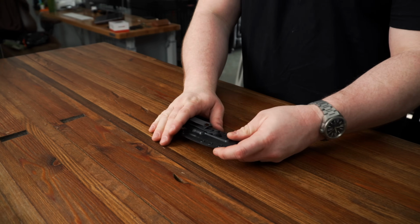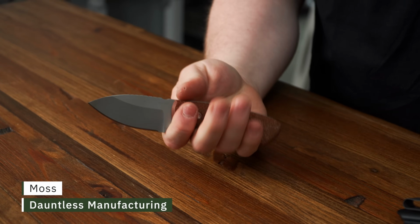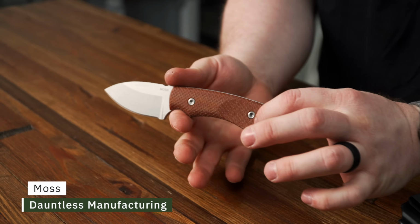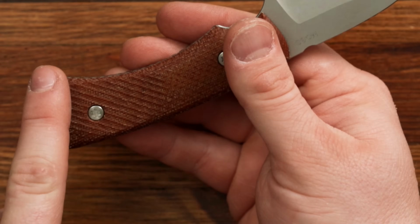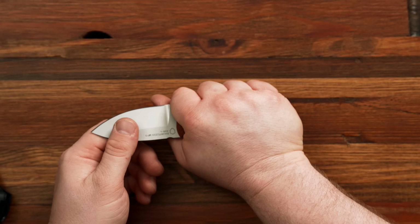Anyway, this is Dauntless Manufacturing, and this is their model called the Moss. And it's really cool. It's actually a super comfortable fixed blade. They're doing a lot of that micro contouring too, just a little bit of contouring. And they've got this really textured micarta, and it's textured differently here than it is here. It feels really nice in hand. They're doing a lot of cool stuff.